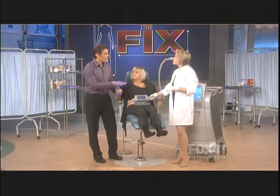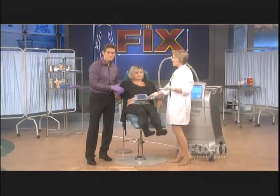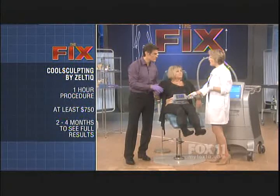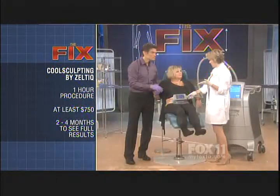Not bad at all. How long does a session take on average? Each treatment site takes 60 minutes, so literally it can be done over a lunchtime. And costs, which comes up frequently for these issues? Well, the overall cost is going to depend on the number of areas we treat. Typically, it starts at $750 and up.